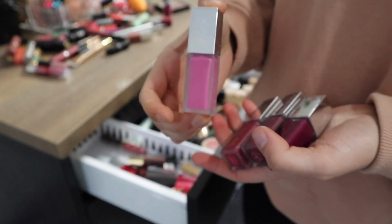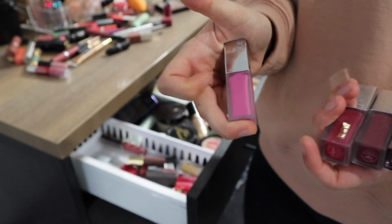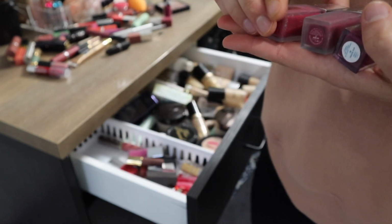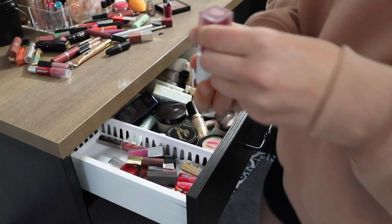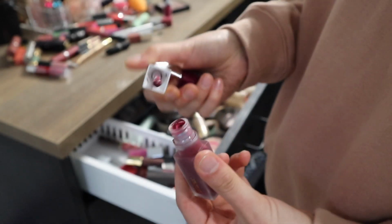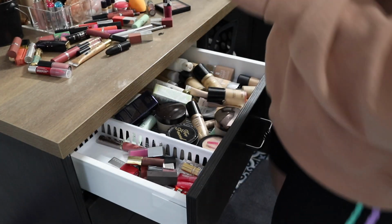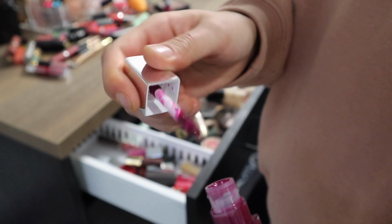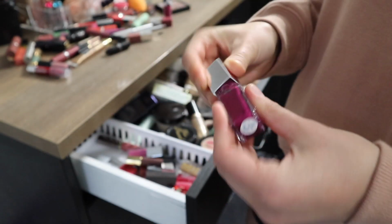I'm just gonna hold on to the hot pink one just because I like to sometimes use it with crazy makeup looks. So I might keep that one. That's a red matte. I won't need that because I've got other matte ones. So we can get rid of that one. Boom Pop. I really like this color actually. But again, I've got other colors like that. So I'll get rid of that one. I might actually keep this just because it's a different formula. It's like a lacquer, so I'm gonna keep that.